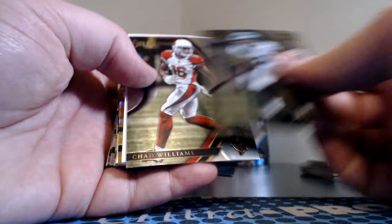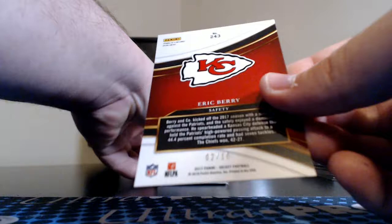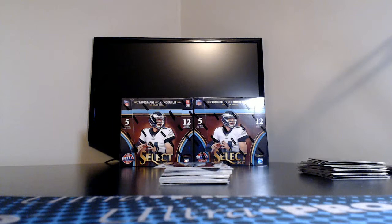Sidney Jones rookie. Chad Williams rookie. Oh, yeah, I kind of saw that coming. How about another gold? Eric Berry for the Chiefs, number 2 of 10. If y'all don't know about Eric Berry's fear of horses, just type in Eric Berry horses in YouTube and you're welcome. Pretty funny stuff. Man is deathly afraid of horses. Glad to see him bounce back from cancer and actually get back into football. Taco Charlton, tiered rookie.